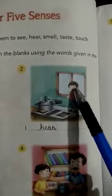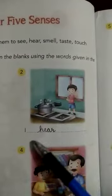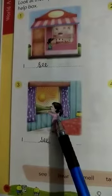Number two, here the pressure cooker is whistling. So the boy can hear that. The answer will be, I hear. Number three, the sun is shining brightly. What is the girl doing? She is seeing outside. So the answer will be, I see.